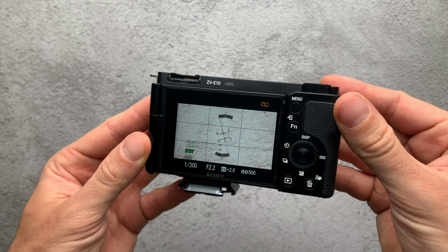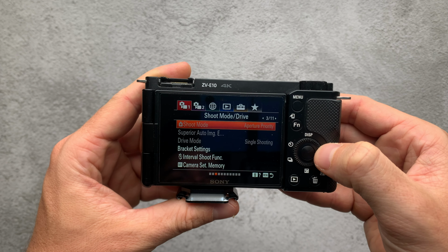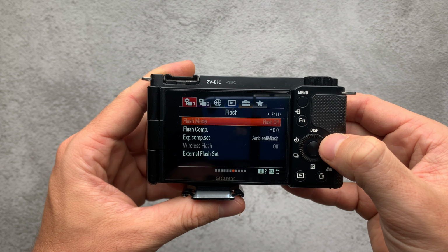To summarize, I think that the Sony ZV-E10 is still a very viable option for content creation in 2023. Of course, it isn't perfect. The battery life and display quality aren't great. It has a terrible rolling shutter performance. It crops heavily when using Active SteadyShot, and the old menu system is outdated and frustrating.